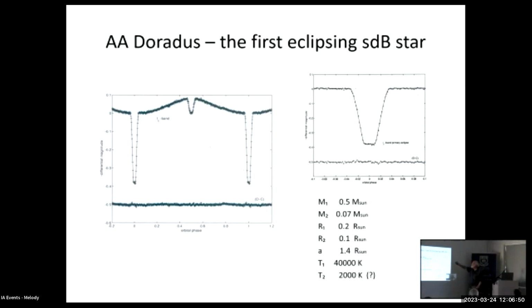So from a binary system, we can in principle get absolute values for the parameters, which is quite important because we have no other way of directly measuring the mass of a star, really.